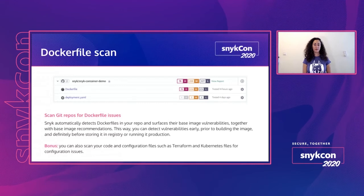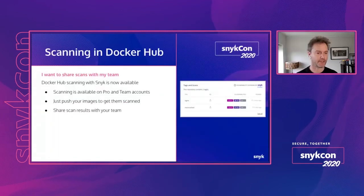I also mentioned earlier that what we wanted to do with Snyk was scan images on the desktop and in Docker Hub. And we actually launched scanning in Docker Hub a couple of weeks ago now. So you can now try this out. Docker Hub scanning is available for any of the Pro or Team accounts in Docker Hub. You just go to your repo, you'll see the Snyk logo, and you can enable scanning and then push your images, and they will get scanned almost immediately afterwards.